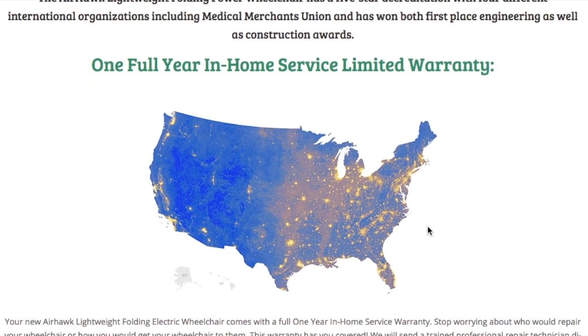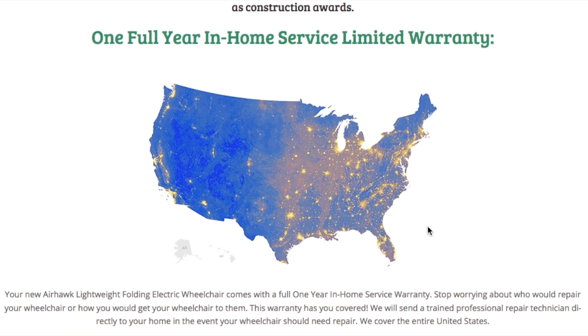We do offer a full in-home service warranty. It's very easy to deal with the warranty. If something happens to the chair that's a covered item, we send a service technician directly to your home. There is nowhere to send the chair. There is nowhere to take the chair. We send somebody directly to your home to fix the chair.